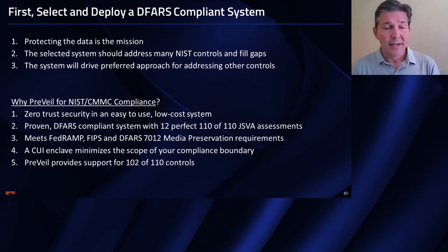The second reason is that the selected system should address a good number of the NIST controls that you're looking to address. So when you go to do your assessment, which we're going to talk about in a minute, you're going to be able to say, with PreVeil, I know I should be able to meet these different requirements. I might have to do some updates to the documentation. I may have to change a few things here or there, but basically I'm on a track to meet those requirements. Many of our customers with PreVeil pretty much inherit controls. Over 30 controls are addressed fully by PreVeil, and that's a great impact on your gap assessment.